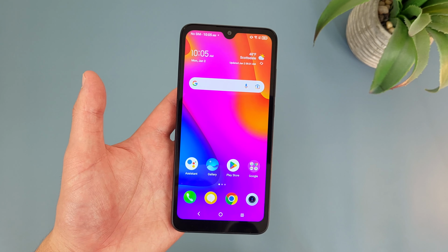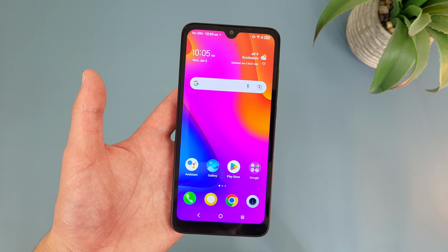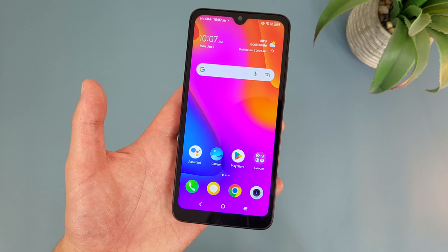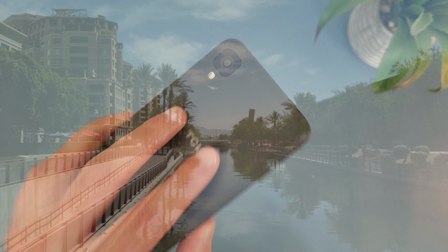No ultra wide camera, no macro camera, not even a depth sensing camera, although to be fair, portrait mode still technically works. It's just not going to be nearly as good as most phones. In general, if you're taking a lot of pictures, this is not going to be the phone for you because aside from not having a ton of features, the photo quality we're getting here is definitely not the best either.